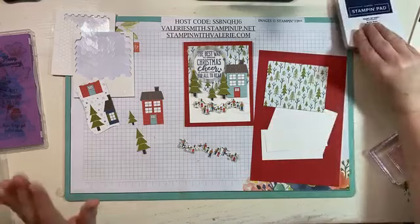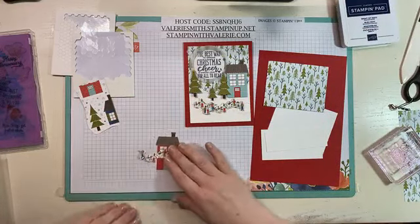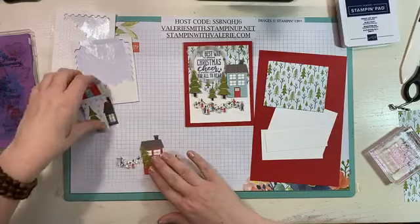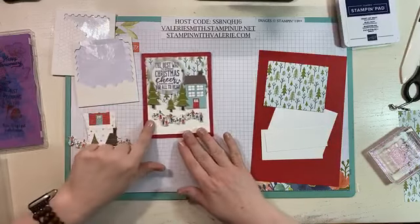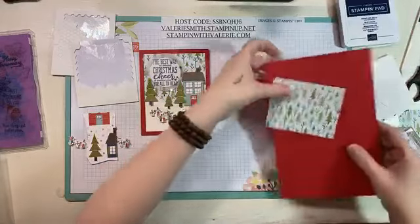All right, so the first thing we will start with, I'm just gonna set these aside and we're going to get the background of our card going because we gotta let this dry a little bit once we get the glitter on there.